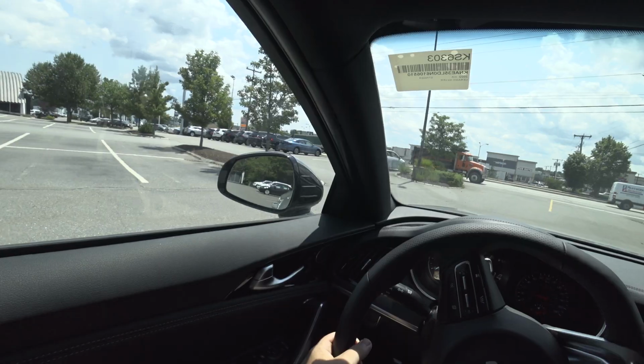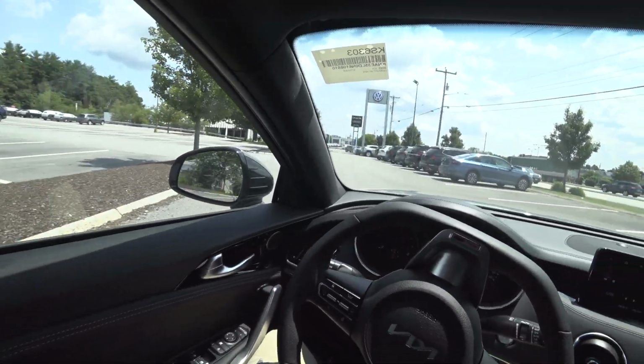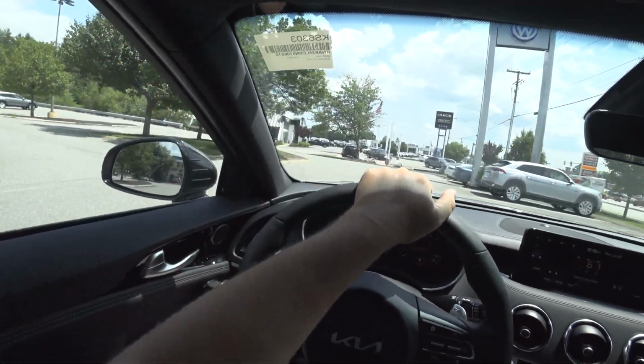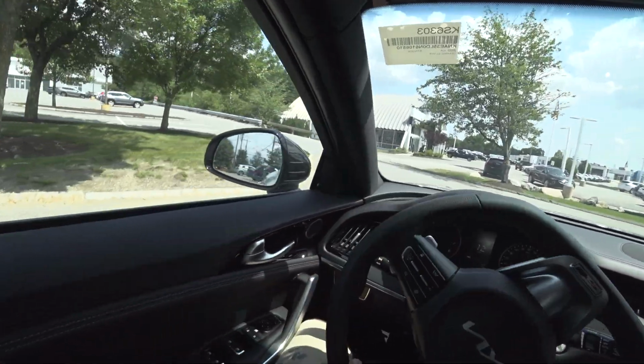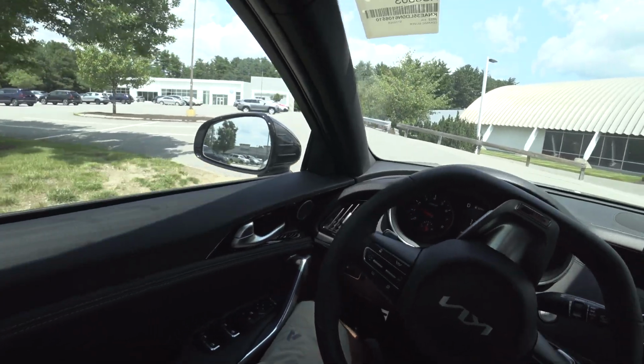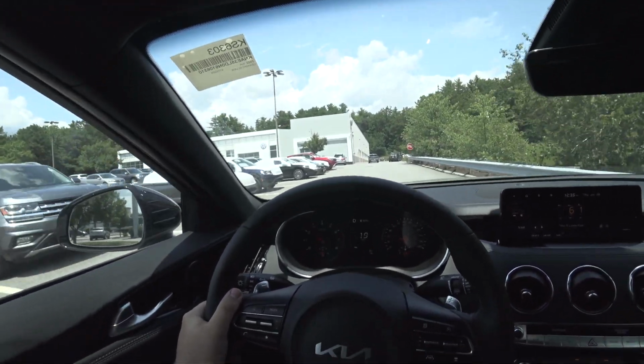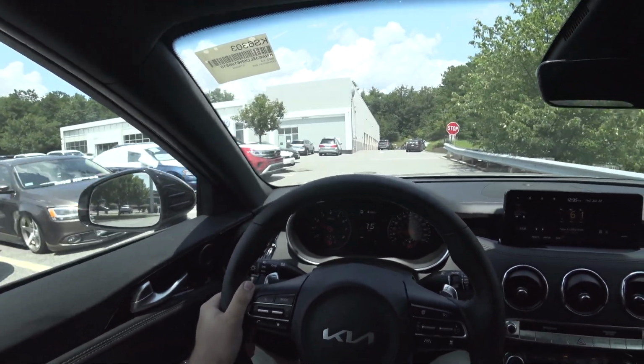Now, the Telluride, I found out, Kia sells 6 Tellurides for every Stinger. 6! That's a lot of Tellurides per Stinger.